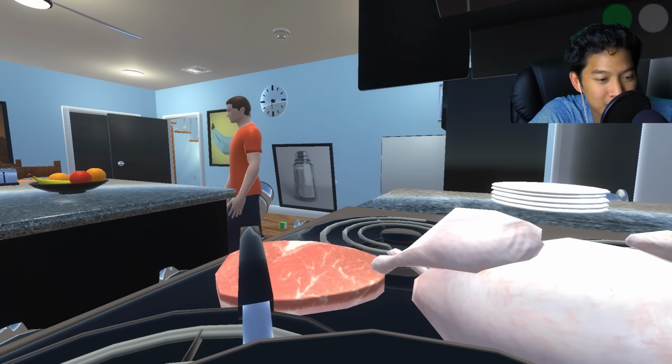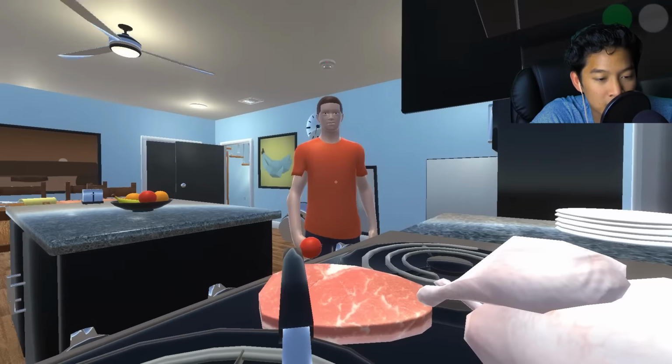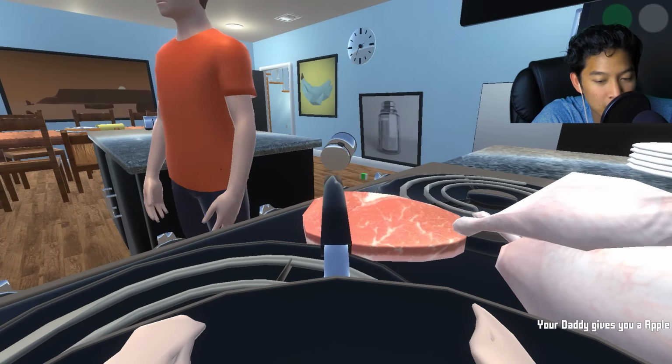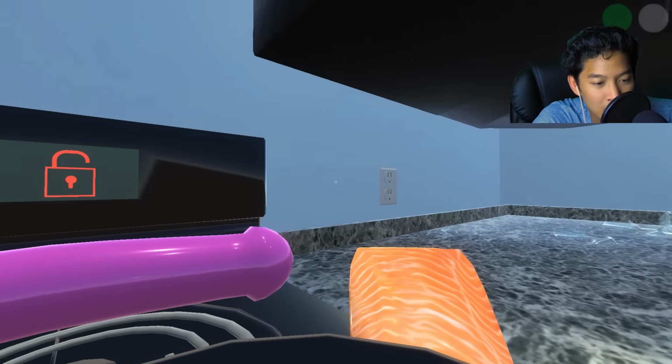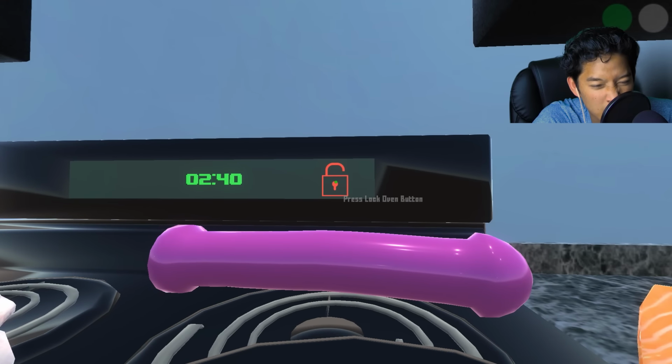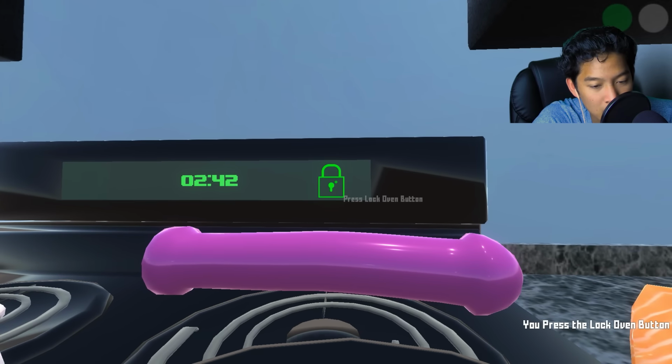Here, I'll put an apple in there, too. Wait. Whoa. What the heck? Give me. Okay, here we go. I gave you an apple. Here's some glass. Uh-oh. Don't eat the shard. It's going to kill you. Here's a glass, too. Oh, I can lock the door?